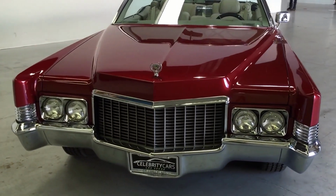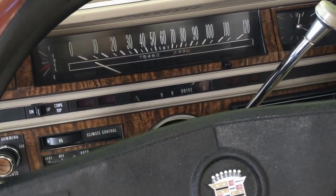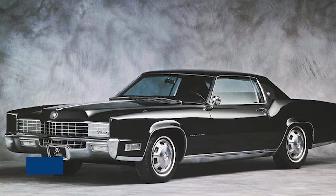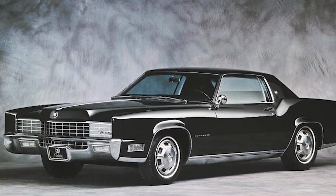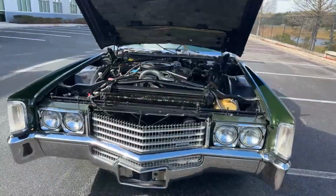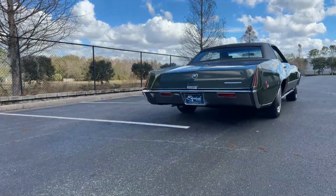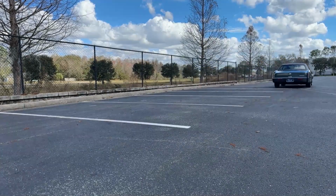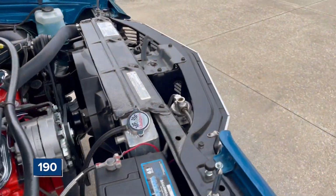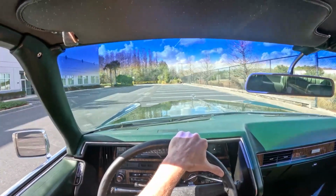The early 1970s brought a new challenge: stricter emissions regulations and growing concerns about fuel economy. Cadillac had to adapt. In 1971, the compression ratio was lowered to 8.5 to 1, and by 1974 it was further reduced to 8.25 to 1. These changes allowed the engine to run on lower-octane unleaded gasoline while meeting the new emission standards. However, they came at a cost. By 1976, the once mighty engine produced 190 horsepower and 360 pound-feet of torque, far from its original glory.